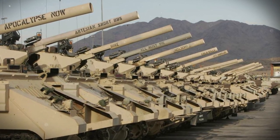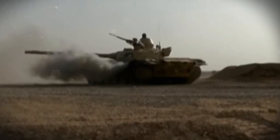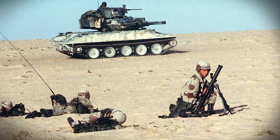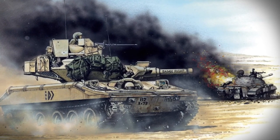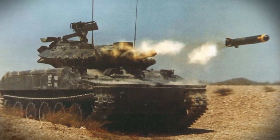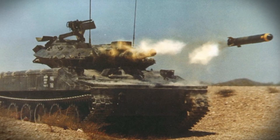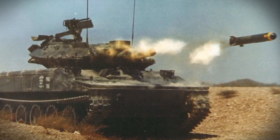The tank's reservation was not quite sufficient. It provided protection from bullets of heavy machine guns and fragments of artillery shells, but it did not protect in any way from anti-tank guns and grenade launchers. In addition, the M551 proved to be very vulnerable to anti-tank mines. A total of 351 tanks were shot down during the war, of which 90 were completely destroyed.